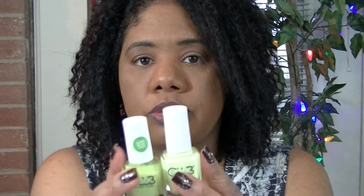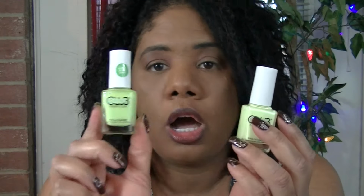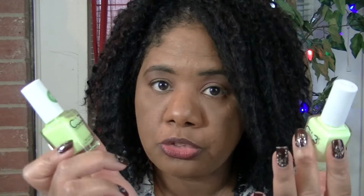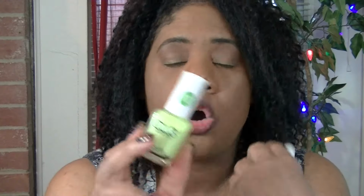And then I also enjoyed this collection. It is the Color Club Poptastic Neon and the Neon Remix collections. 2 different collections here. And I loved the whole collection. I bought this collection first because I thought this was just a glow-in-the-dark polish, this one. So I didn't want to buy both if one was just a regular polish and one was a glow-in-the-dark polish.